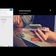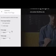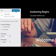For now though, I want you to scroll down and find Static Front Page and click on that to expand it. Now you'll see Front Page Displays, and at the moment it's set to your latest posts. We want it to display a static page, so click on that, and you'll get a couple of drop downs. On Front Page, select the home page that we just created, and then click on Save at the top.